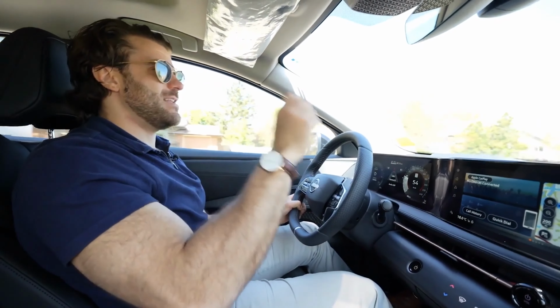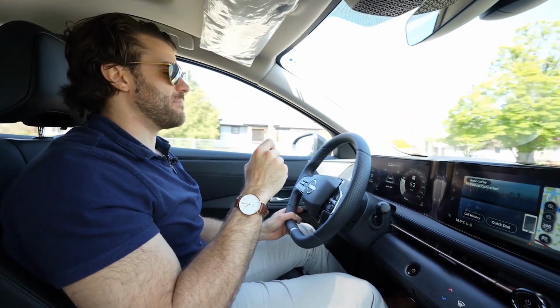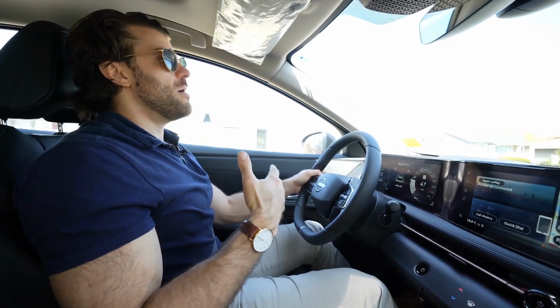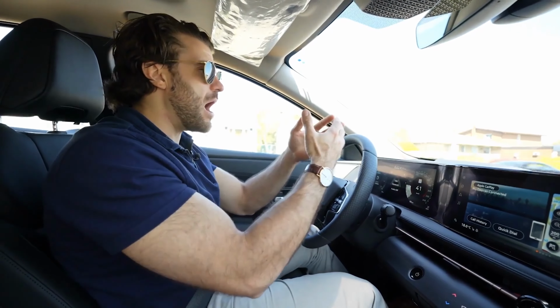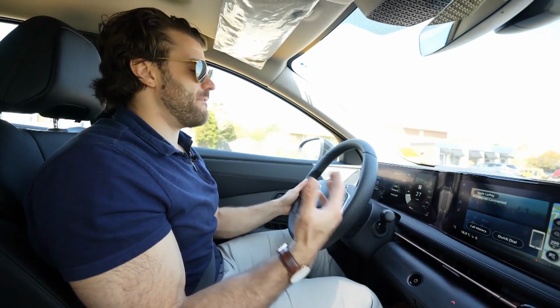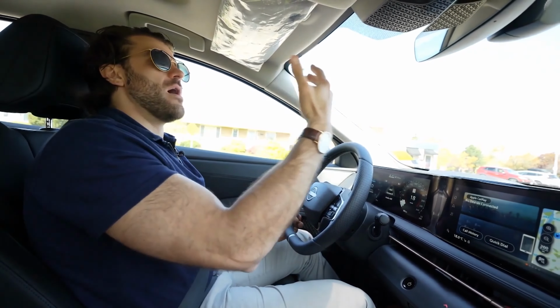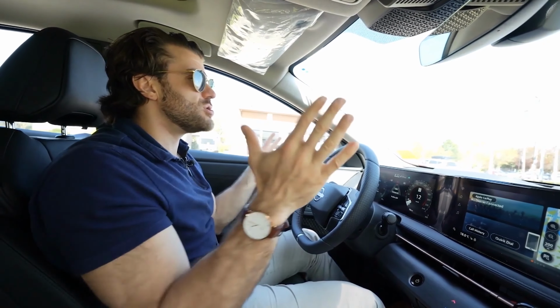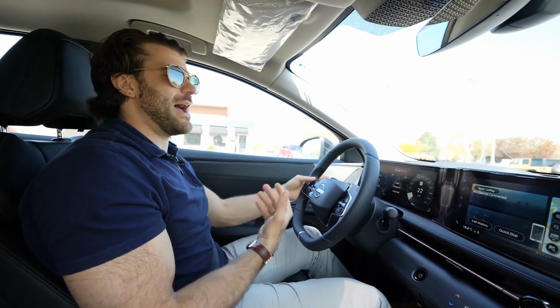It has a lane intervention assist, so if you deviate from the lane, it will not only provide the haptic feedback on the wheel, but it will also apply the brake for you so that you can just slow down and stop quicker. It will shorten your stopping distance as you're driving.